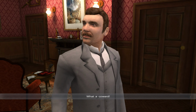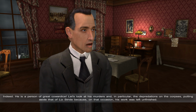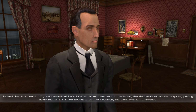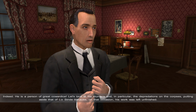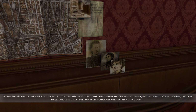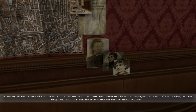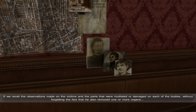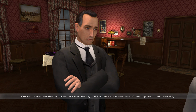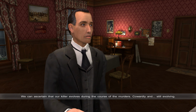What a coward! Indeed, he is a person of great cowardice. Let's look at his murders, and in particular, the depredations on the corpses, putting aside that of Liz Stride, because on that occasion his work was left unfinished. If we recall the observations made on the victims and the parts that were mutilated or damaged on each of the bodies, without forgetting the fact that he also removed one or more organs, we can ascertain that our killer evolves during the course of the murders, cowardly and still evolving.